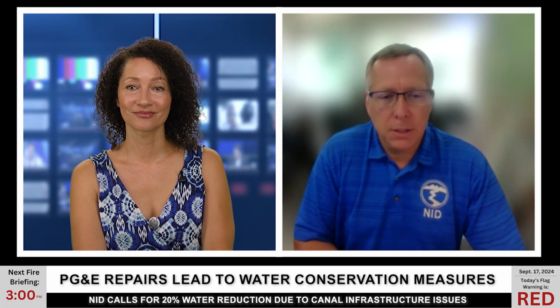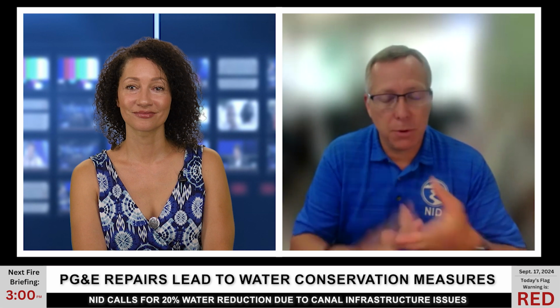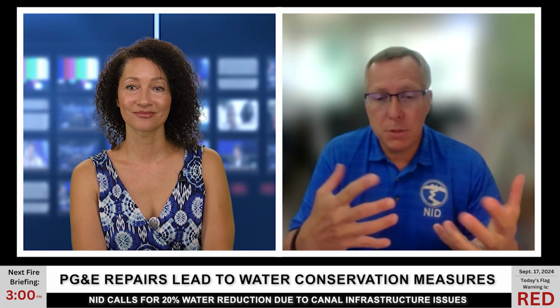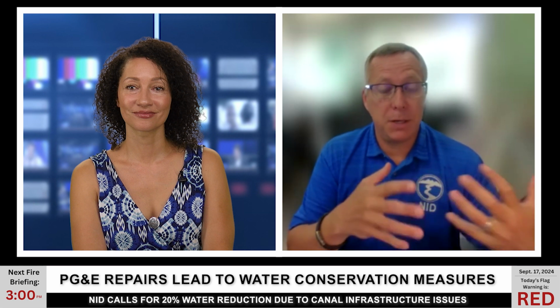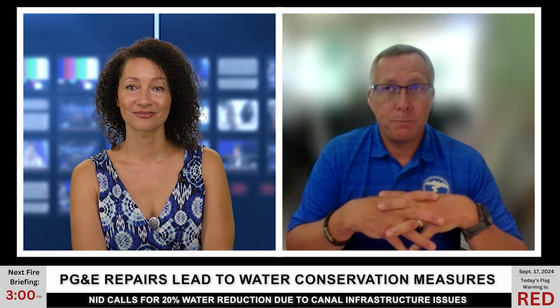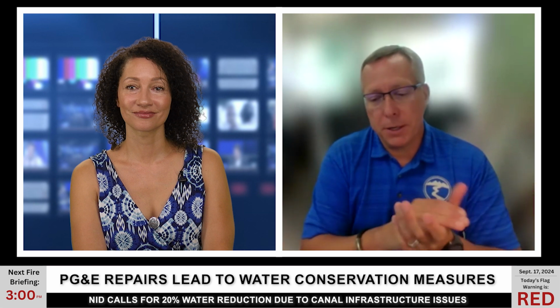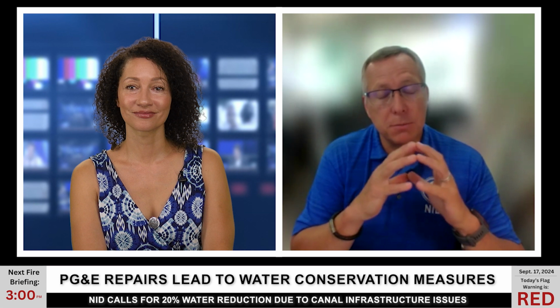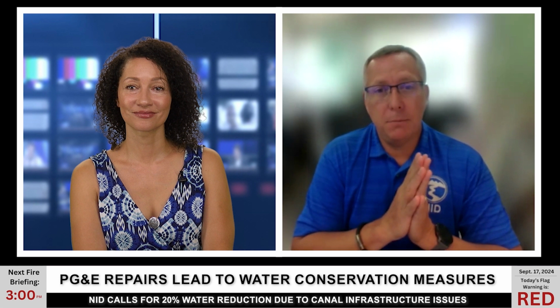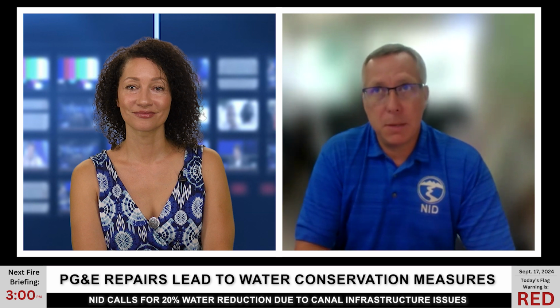parts of Placer, to where we are today with the thriving agriculture, with the thriving recreation opportunities, with the thriving communities through the water that's been able to be delivered to us. And so I just want everybody to recognize that these are systems that take a lot of effort and energy to maintain and operate on a daily basis.